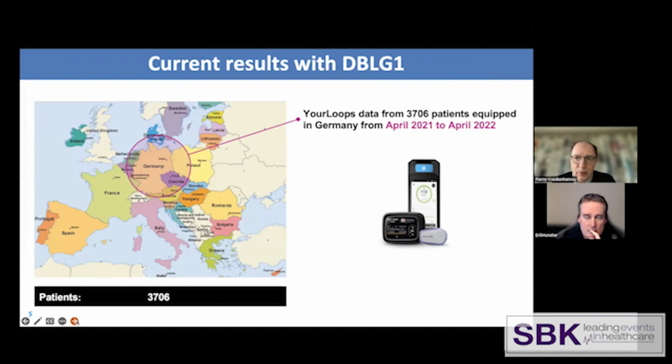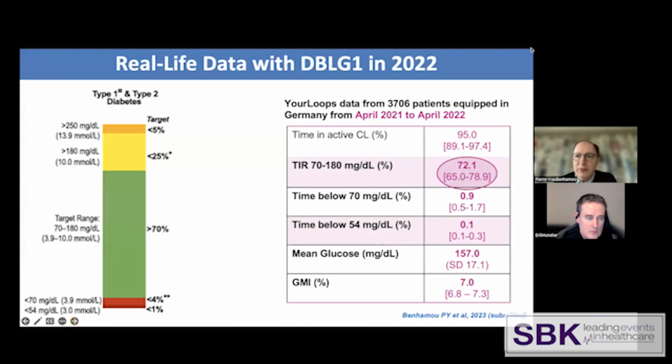And I will start with the one that I know the most. It's the one that comes with the Diabeloop DBLHU system that was launched in Europe about 18 months ago. And we have some data with 3,700 patients in Germany. And this slide shows you that we can now achieve the recommended standard of care figures.